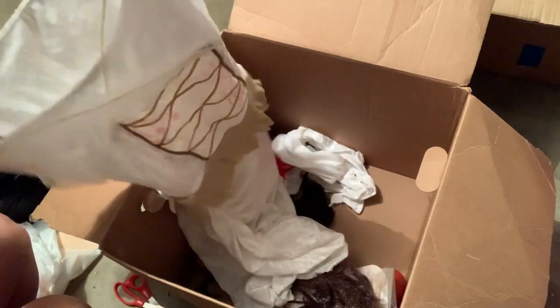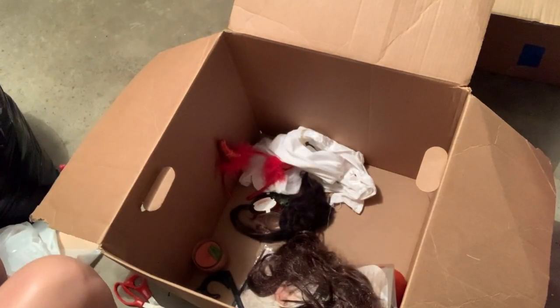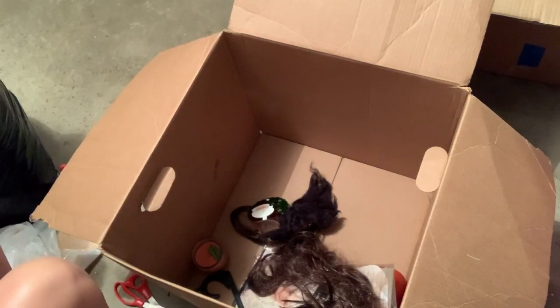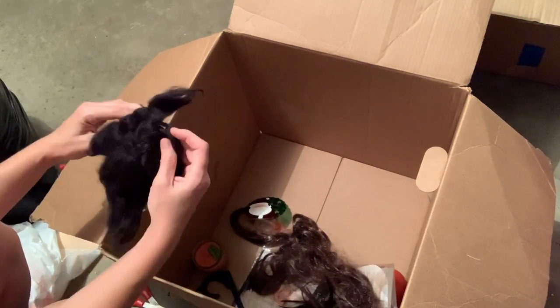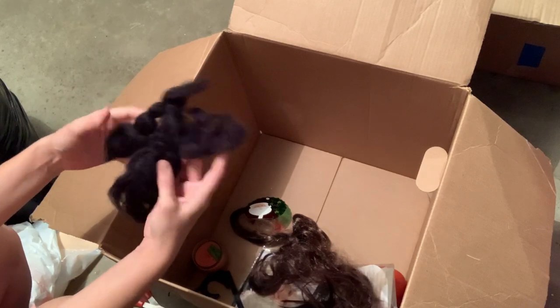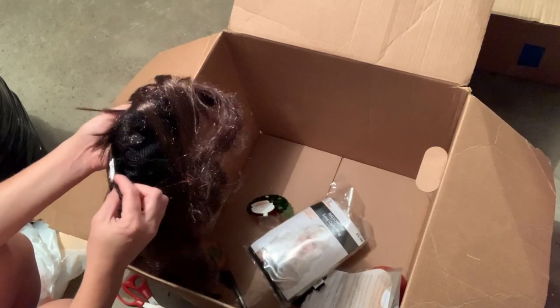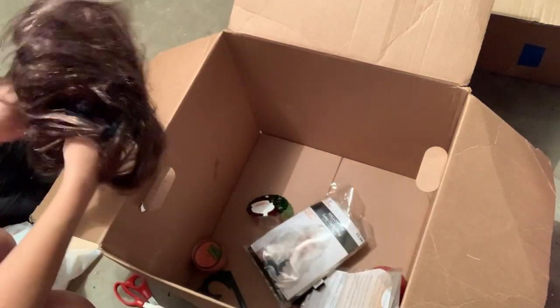This is just like some sort of dress with fake blood, like somebody was a devil. What is that? I think that's supposed to be like a mustache. That's funny. It's a wig, but it's just in such tangled shape that I'm not gonna mess with it.